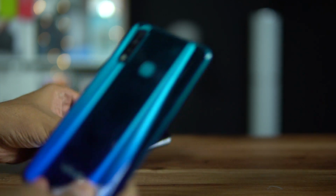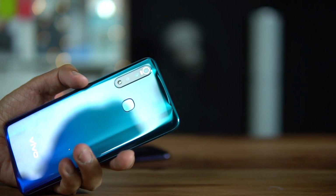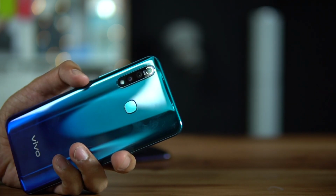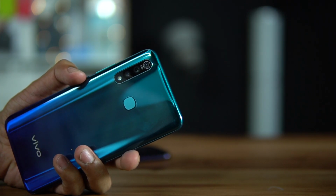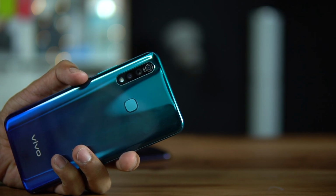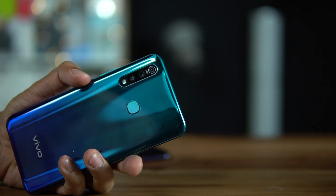On the other side, while the Vivo Z1 Pro doesn't have that Sony IMX586 sensor, it's an f1.8 16 megapixel camera that is present here, and above that is that 8 megapixel f2.2 wide angle camera, which is not present on the Realme X. That should be an advantage for the Vivo Z1 Pro over the Realme X, because you can take ultra wide shots without having to take any panorama shots, because the camera itself is going to do that job for you.